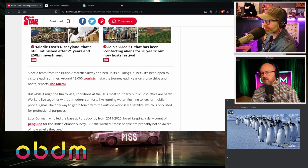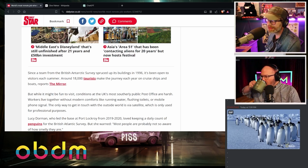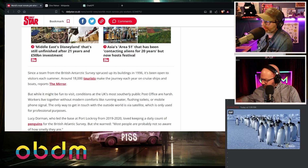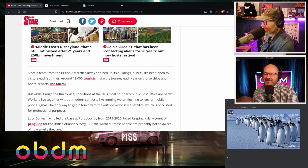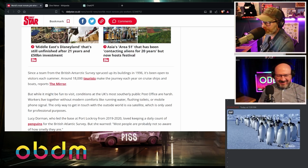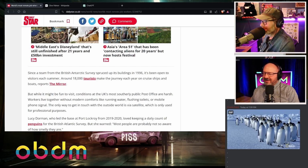Since a team of the British Antarctic Survey spruced up its buildings in the 1990s, it's been open for visitors each summer. Around 18,000 tourists make the journey each year on cruise ships. All at once? No, I think they spread it out over time. There's not enough toilets to accommodate 18,000 people. There's just a day marked on the calendar. Like, you better get there early on Tuesday because woohoo! It's quite the line for the post office. That Titanic 2 shows up, 18,000 people all get off. Got to use the can.